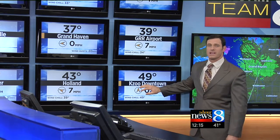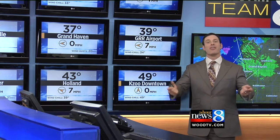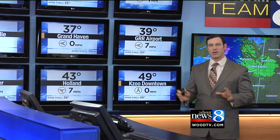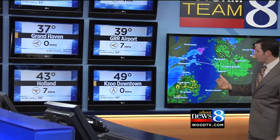hang on to temperatures very close to 50 degrees. So there's essentially a stationary front, and we just have to wait for an area of low pressure to move through the area. Then we'll start bringing in colder air throughout the whole viewing area. And with this area of low pressure lingering around, we're still talking about rain showers with temperatures above the freezing mark.